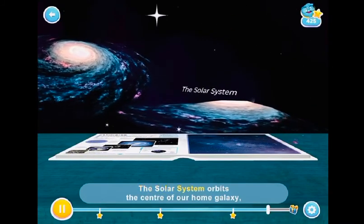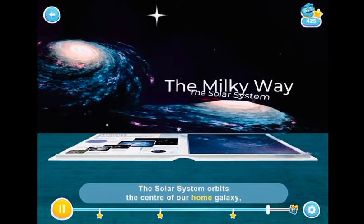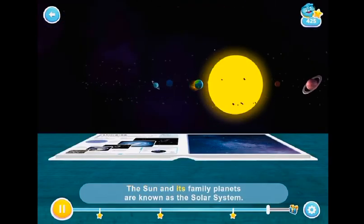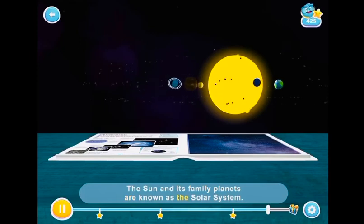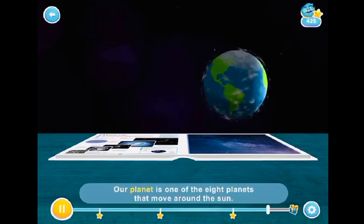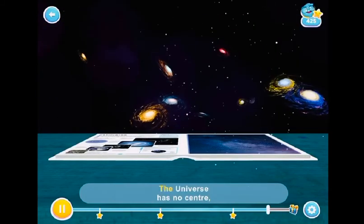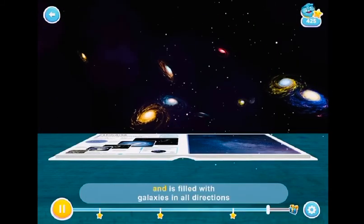The solar system orbits the center of our home galaxy, which is known as the Milky Way. The Sun and its family planets are known as the solar system. Our planet is one of 8 planets that move around the Sun. The universe has no center and is filled with galaxies in all directions.